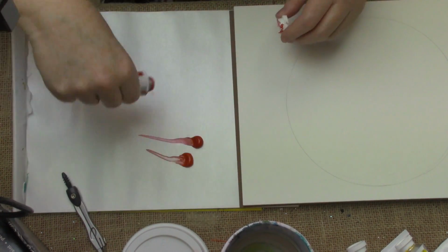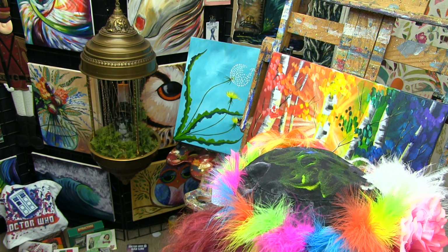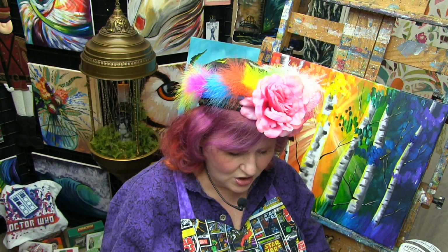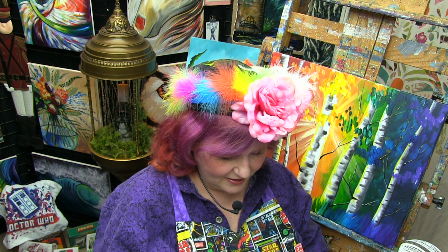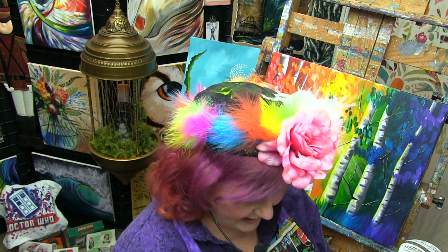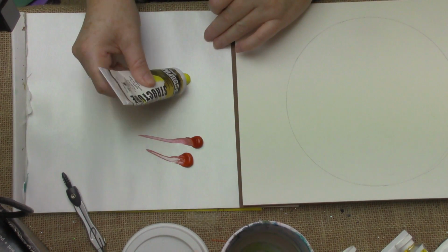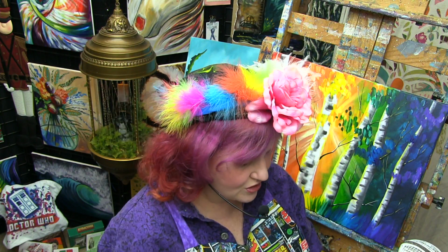So I've got those two there. And you can even see by eye, right? There's a really cool way to see if a paint is cool or warm. We're going to show that trick at another time. And then I've got the cadmium yellow light. I'm just using some colors that we have used in previous classes so that we are at least using what might be in our box.